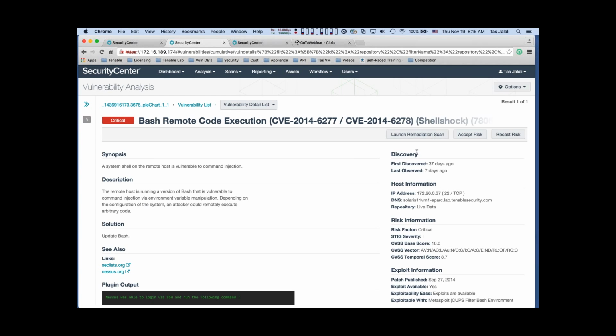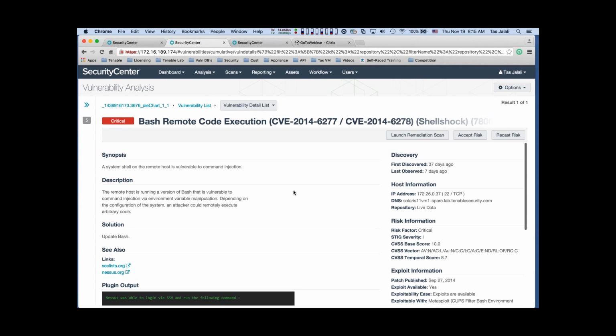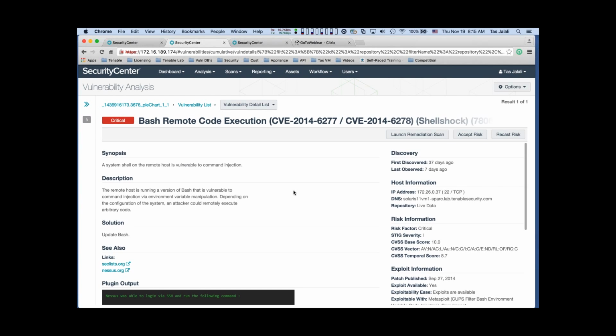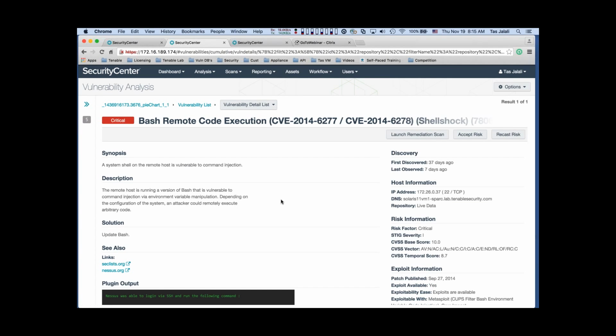Now, the beautiful thing here is, let's say you fix that vulnerability, it's been fixed, you can launch a remediation scan, right, just with a click right here. Or if you believe that this vulnerability is not important in your organization, for example, this lives on a server that's sitting in your lab, is not connected to your internet, you don't really care, and you don't want to show this vulnerability on a report, all you do is click here on accept risk, and it'll just disappear from your report. It won't get deleted, but just disappear.